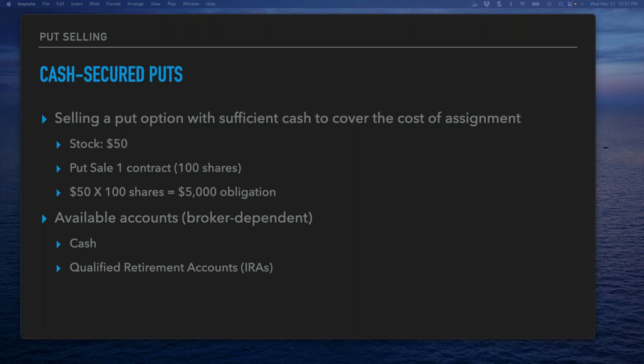Margin is also not permitted in qualified retirement accounts like IRAs, Roth IRAs, some self-employment retirement plans, some of those kinds of things. Depending on the broker, cash secured puts may be made available within an IRA account. Again, this does vary from broker to broker. Not all are willing to accommodate this strategy, but it is permissible under regulatory guidelines for qualified retirement accounts because of the absence of margin and the reality that you are required, before you can ever place a trade, to ensure that you have the cash available to cover that obligation if an assignment occurs.